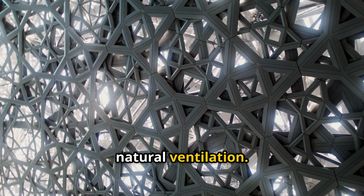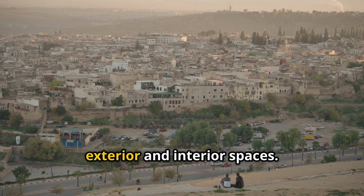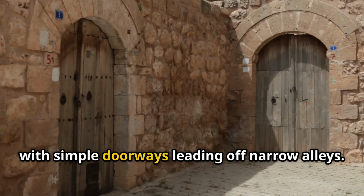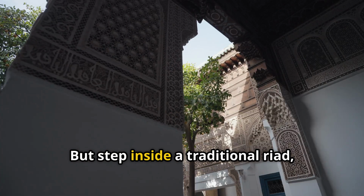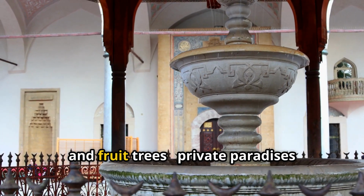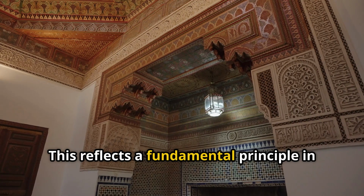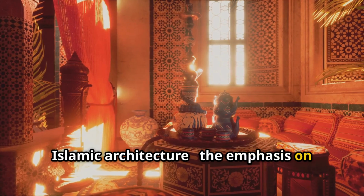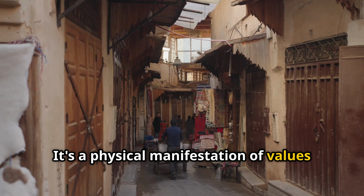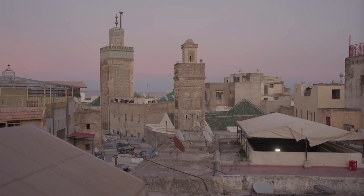What strikes me most about these residential areas is the contrast between exterior and interior spaces. From outside, these homes appear modest with simple doorways leading off narrow alleys, but step inside a traditional riad and you'll discover courtyards with fountains, ornate tilework, and fruit trees, private paradises hidden behind unassuming walls. This reflects a fundamental principle in Islamic architecture, the emphasis on interior space rather than exterior display. It's a physical manifestation of values that prioritize family life, privacy, and substance over outward appearance.